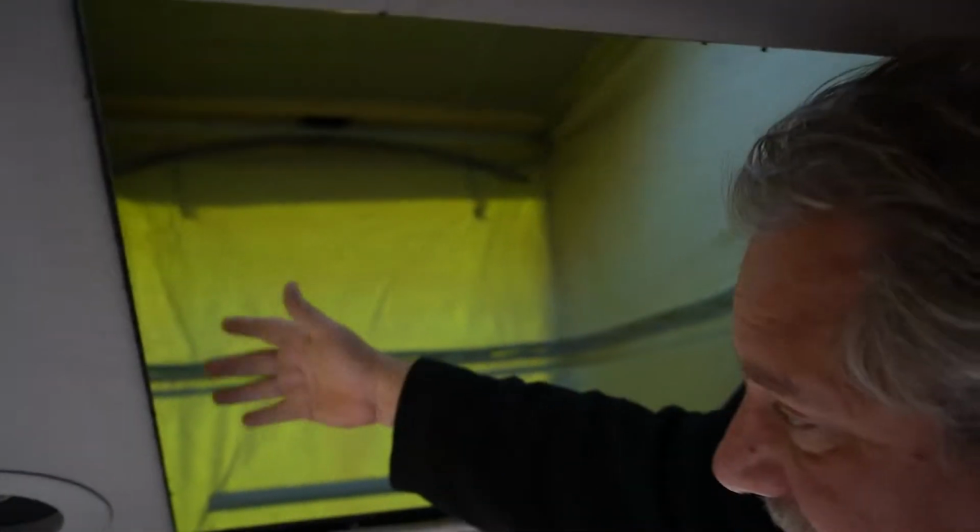Sorry. This is how I rip the thing. But anyway, you can either get up this way, that's how I usually do it, and then put it down, or you can go through the hatch.